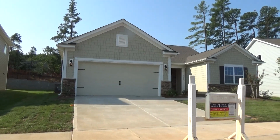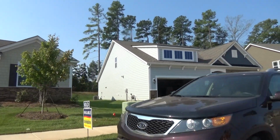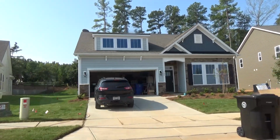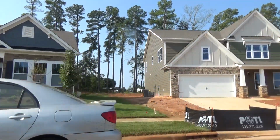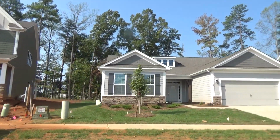So again, here you've got several of these ranch homes. This one just sold that are mixed in. That looks like an azalea right there. I love that plan. If you type in azalea on my search bar, you can see that particular one.